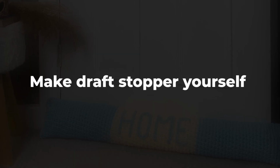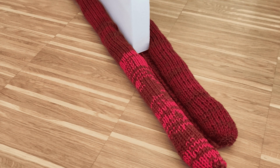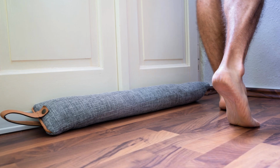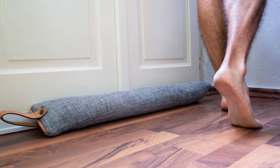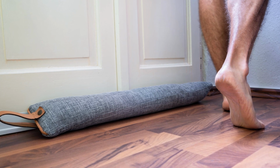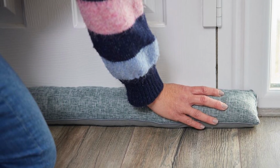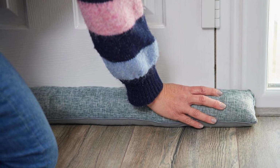Make a draft stopper yourself. On winter evenings, a handmade draft stopper lay in front of every door. Heavy from sand, firmly sewn, it protected the warm room from the cold in the hallway. An unassuming guard that saved heating costs year after year and almost acted like a piece of furniture.